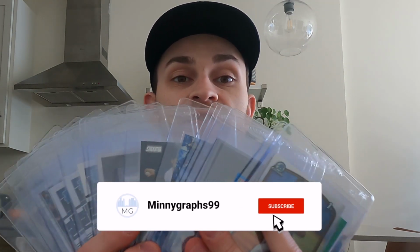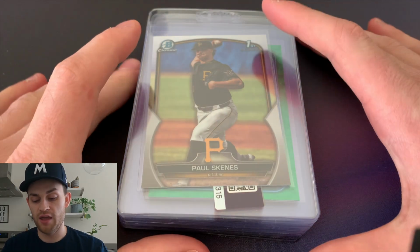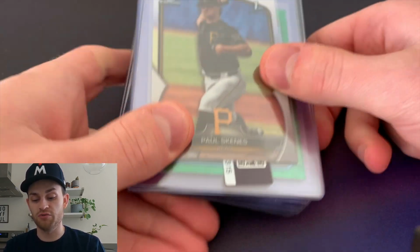It's December, and that means it's time for me to send out my monthly PSA card submission. I've got 17 cards here, and I'm going to show you what's going out to PSA this month. I've slowly been building up inventory, and it's time to send some cards to PSA, so let's go through them one by one, and we will start with this one right here.